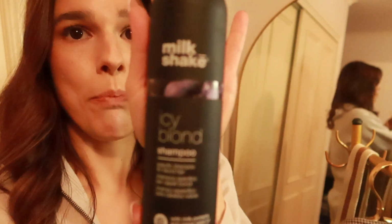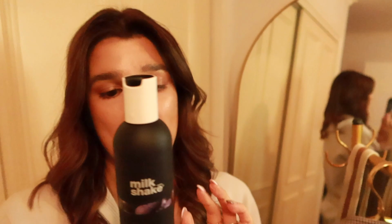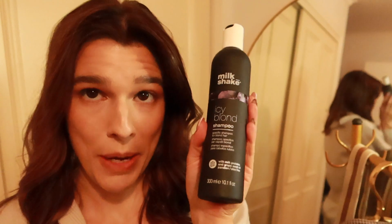Now this is a shampoo by Milkshake, and it is called Icy Blonde, because I do have ash through my hair. I know it's a bit hard to tell in this lighting, but I do have a bit of ashy blonde through the ends of my hair, and this will replace that toner that I used to leave in as a conditioner. Rather than purple shampooing, I'm going to be black shampooing. This is meant to keep that ash in there, keep it nice and neutral, not too brassy, and this is what I'm replacing it with. So stay tuned, guys, and let's see if the hair maintains itself with this brand new routine.